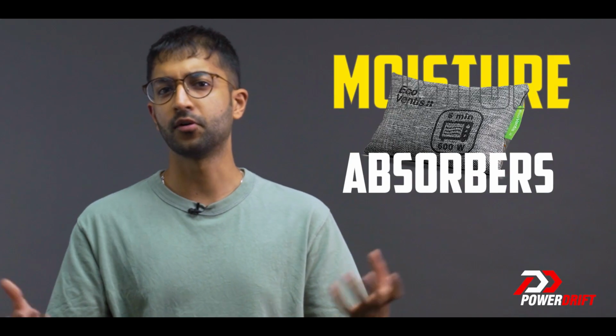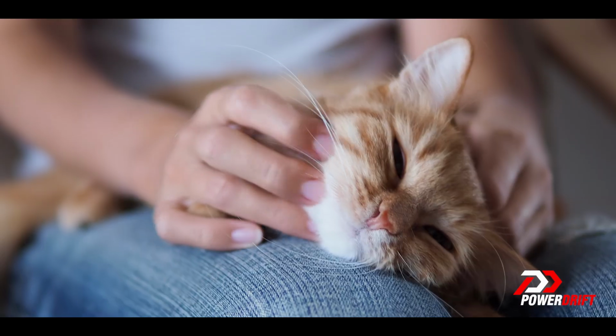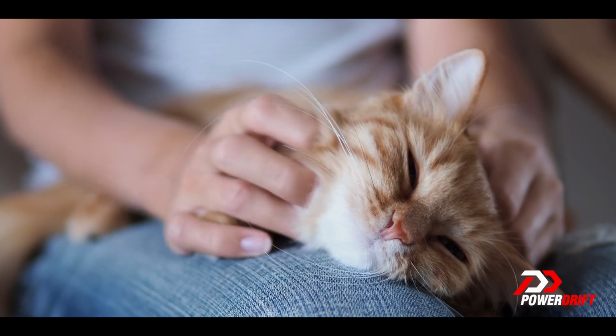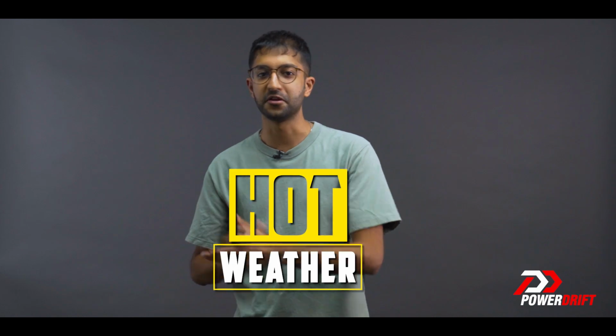There are some hacks as well. You can buy moisture absorbers online which will constantly absorb the moisture in the air and reduce fogging. And if you're a cat parent, you can fill a sock with cat litter in it, seal it shut with tape and place it on your dashboard, and that will absorb moisture in the air and reduce the frostiness on your windshield.